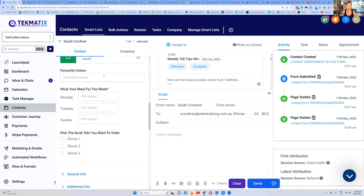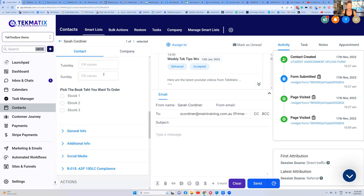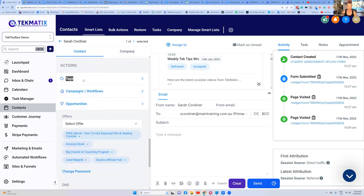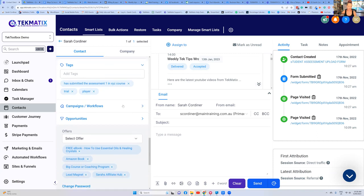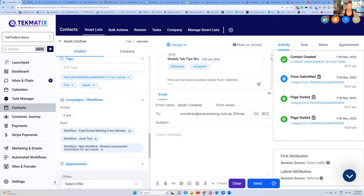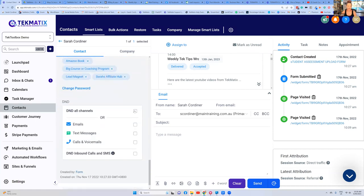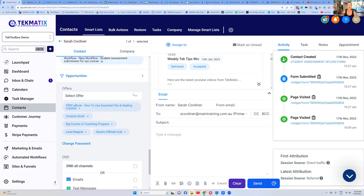Down on their customer record here, it will show you all the information about that individual. It will show you all of the tags that they have, right? It will show you all of the workflows that they are in. It will show you all of the courses and products they've purchased from you. This is where you can turn off their communications, so they don't receive any emails from you. But boom, it's all here.